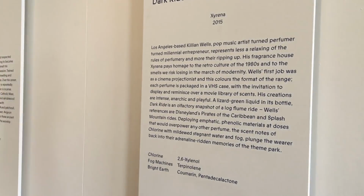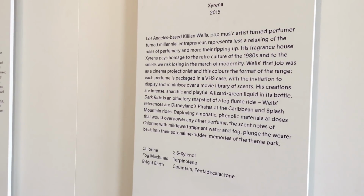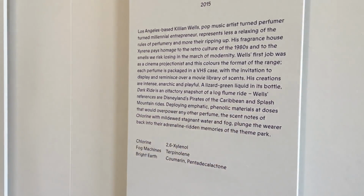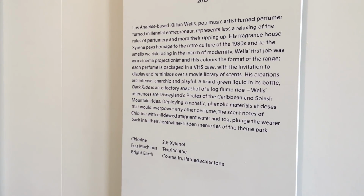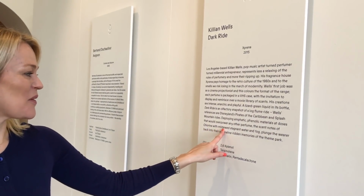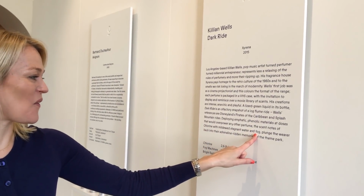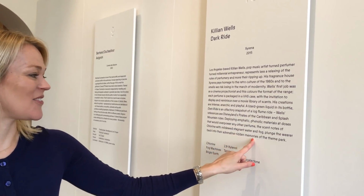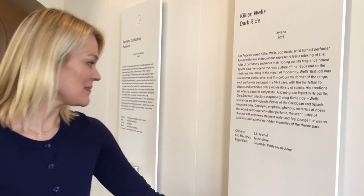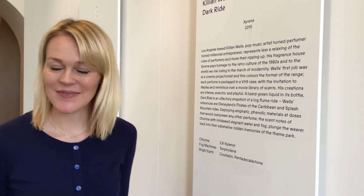I'm just reading the description. It says things about Disneyland. Adrenaline-ridden memories of a theme park. Or if that's feeling sick, maybe that's right. The scent notes of chlorine with mildew, stagnant water, and fog plunge the wearer back into their adrenaline-ridden memories of a theme park. Yeah, I mean, it's clever. It's quite hard. I can understand it now, but I don't know that I'd wear it.